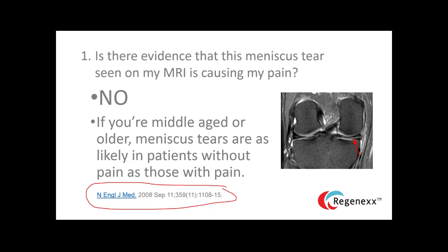Well, why does it hurt? There may be many other things causing your pain, but obviously doing a surgery to try to somehow treat the meniscus tear, when that meniscus tear is just as common as gray hair or wrinkles, makes little sense. It's a little bit like saying, my face hurts, and I took a picture of my face, and I have gray hair and wrinkles, hence the gray hair and wrinkles are causing my face pain. That's really where we are right now in meniscus tears on MRI.